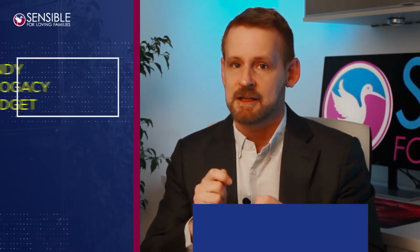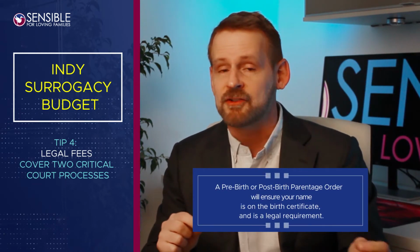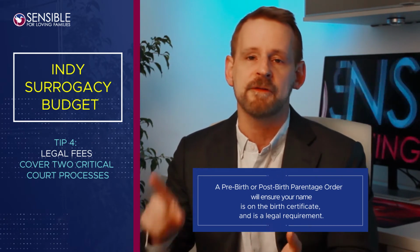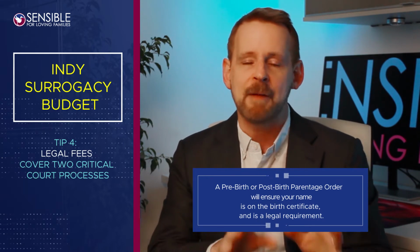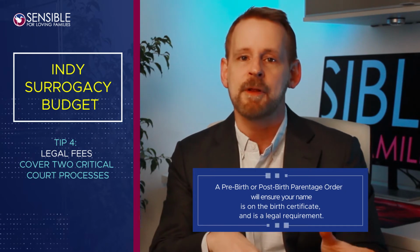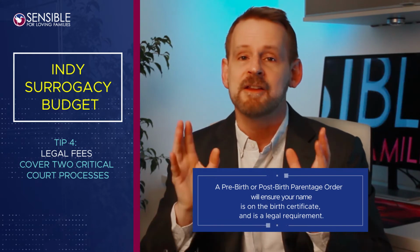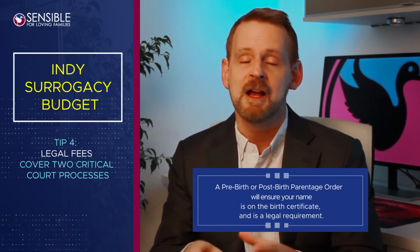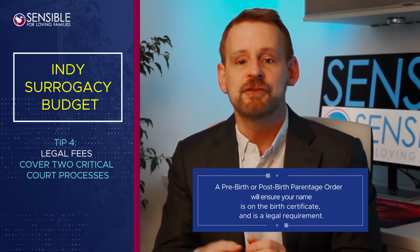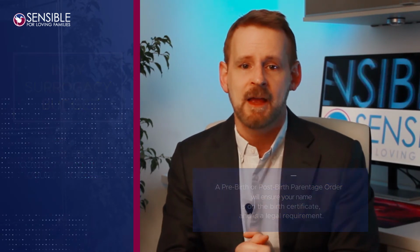The second legal fee is going to come closer to the end of the pregnancy. This is a parentage order, right? And if it happens before the birth, it's a pre-birth order. If it happens after, it's a post-birth order. But this is absolutely a legal requirement because that's the document, that's the court decision that replaces the surrogate's name on the birth certificate with the intended parents. Without that process, the surrogate mother remains the legal mother, and the intended parents often have no parental standing whatsoever. Those two legal processes are going to add about $8,000 or so to your budget.